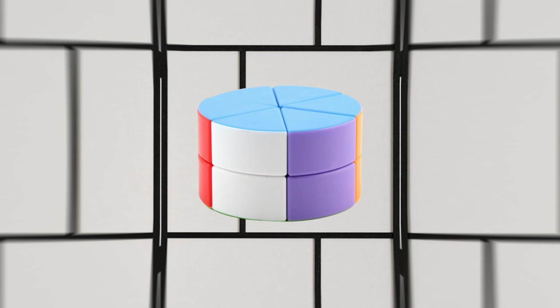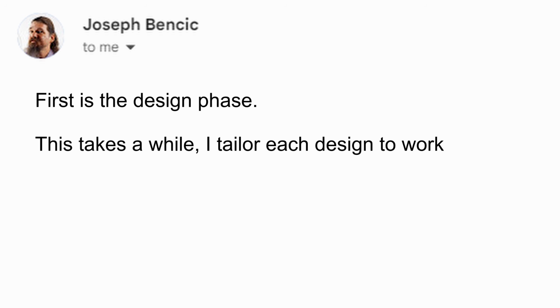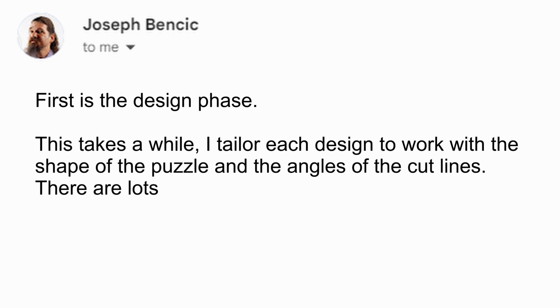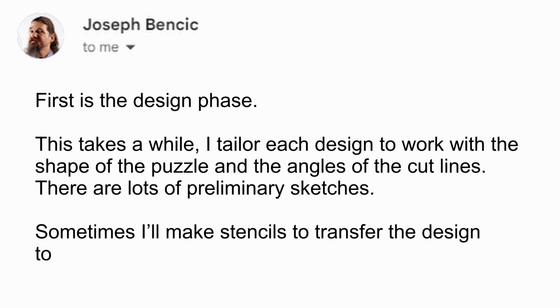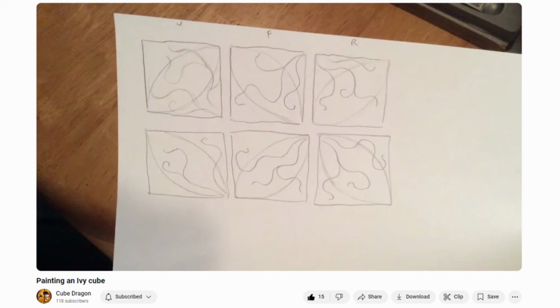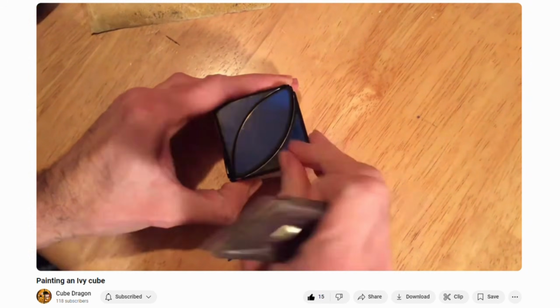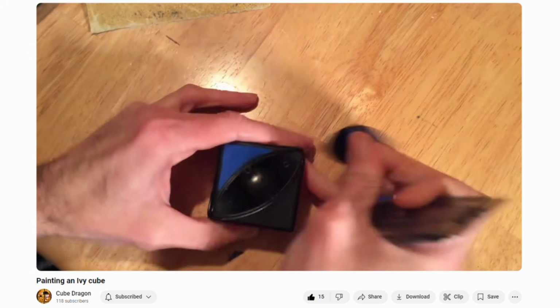So, what's the process that goes into making a painted puzzle? I was very curious to find out, so I asked Joseph and he kindly went into detail about it. Joseph first creates a design based on the puzzle's shape and cuts, sketching it out. Here's one he made for an ivy cube. Then, if the puzzle's stickered, he has to remove the stickers and any adhesive residue from the plastic surface.